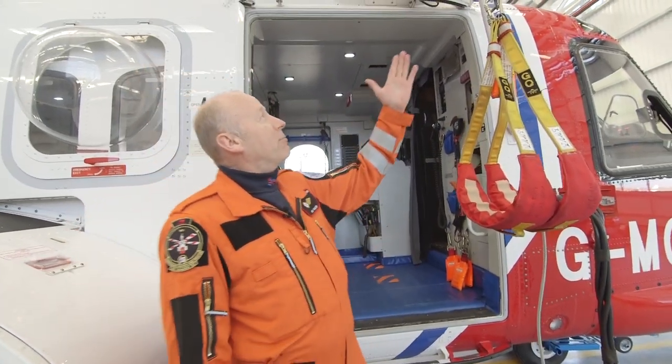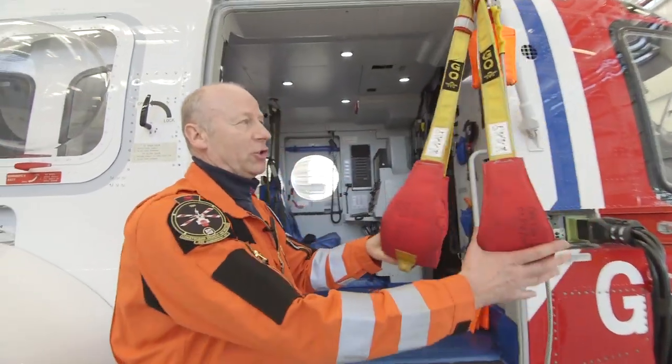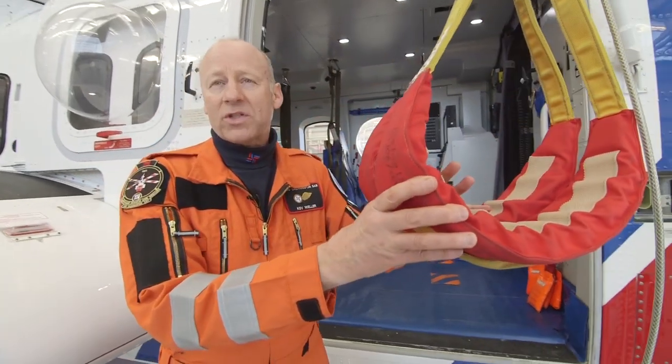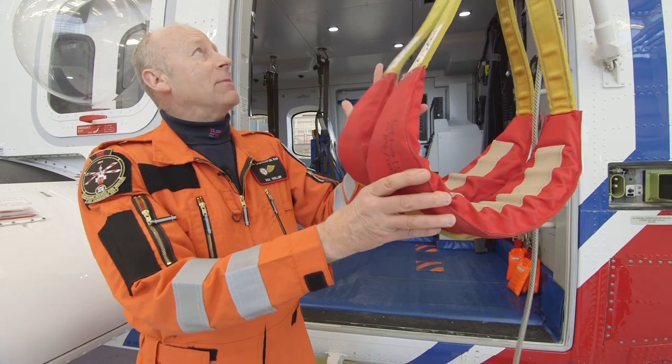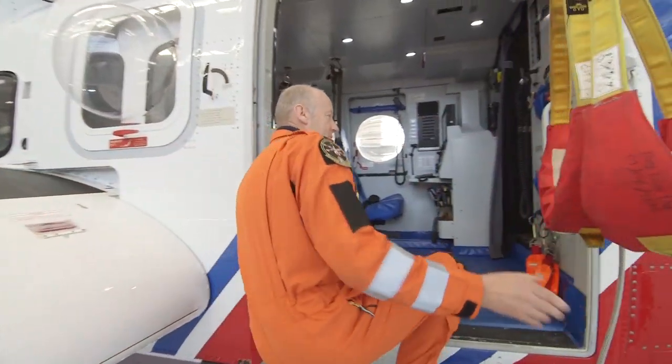First and foremost, very importantly, we've got two large winches here. And these winches have got two strops, and the idea of this is we can lower these down to people in the water or on a mountain and pick them up and take them to safety. So let's look inside now in the aircraft itself.